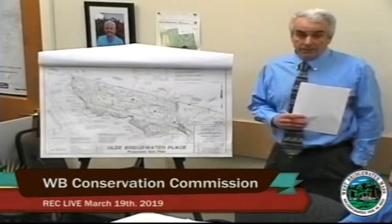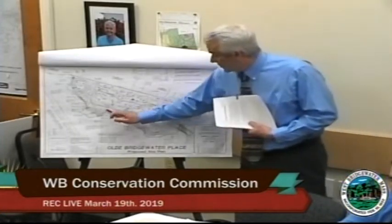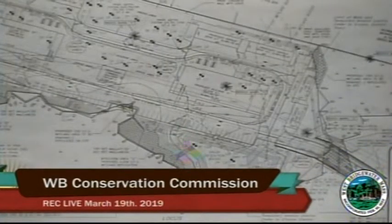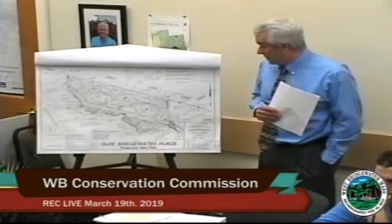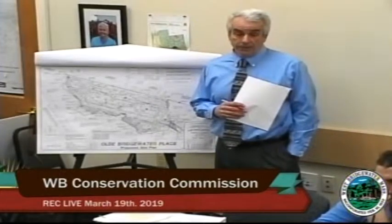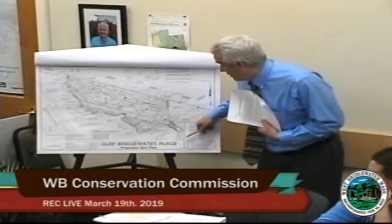To mitigate that proposed taking, we have enlisted a gentleman by the name of Ken Thompson, a botanist who has seen the site, and he's provided a mitigation plan for us that we've already submitted. I couldn't do it justice as he would, but I will try to explain it in brief. He has described areas over here and areas around here for mitigation, and the total mitigation comes to 5,876 square feet, which is more than what is actually proposed to be taken. The exact ratio escapes me at the moment, but it's definitely more than 1-to-1, which is the requirement of the Wetlands Protection Act.